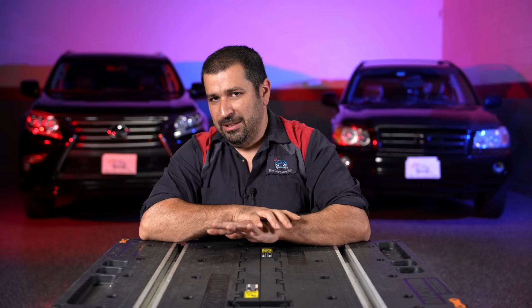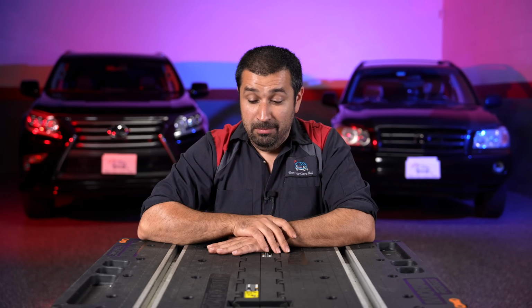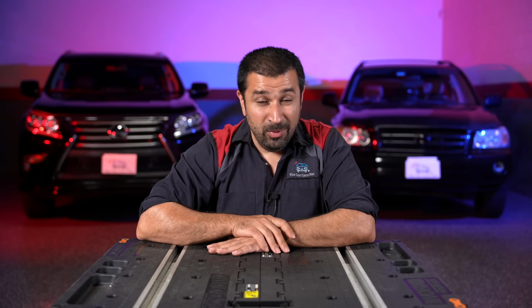Why don't we just call it the Matrix? Do we have a problem with the word Matrix? I don't know. But you know what I know? It gets a lot worse with the Toyota Yaris.